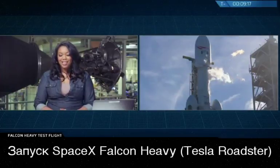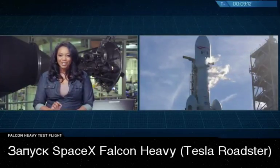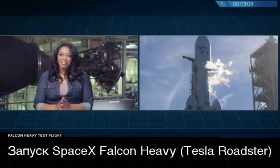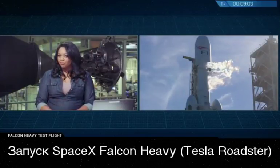Now, in addition to the Roadster, you might also catch a glimpse of the smaller passenger, which is a tiny little Hot Wheel Roadster carrying a tiny little Starman, which is a little Easter egg for today's mission, so keep your eyes peeled for that. But those are not the only payloads we're flying today.